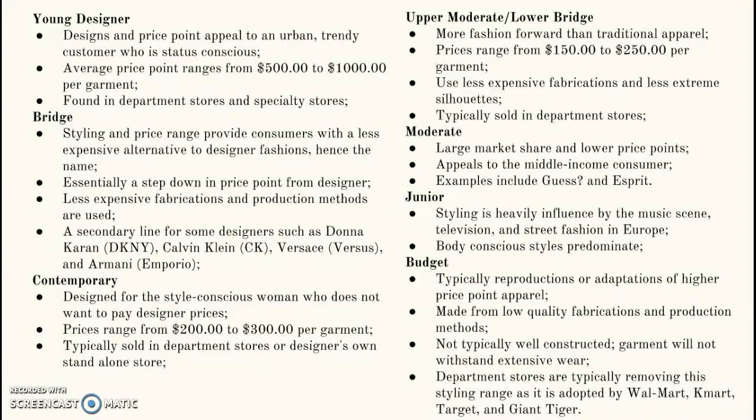Moving on to moderate, this has a huge market share because most people can afford these price points, and so this really appeals to the middle class. So examples of this include Guess.